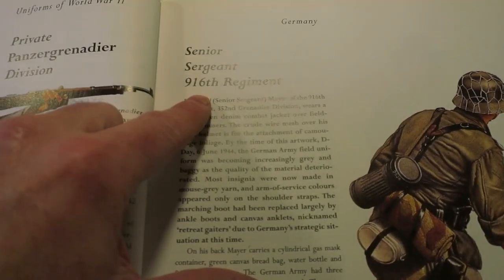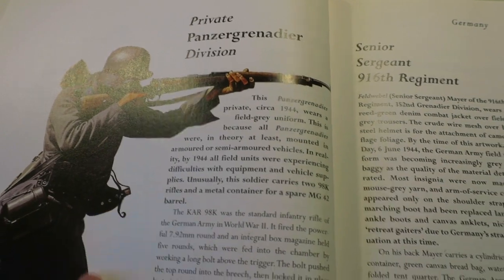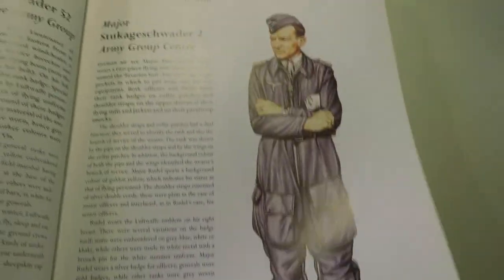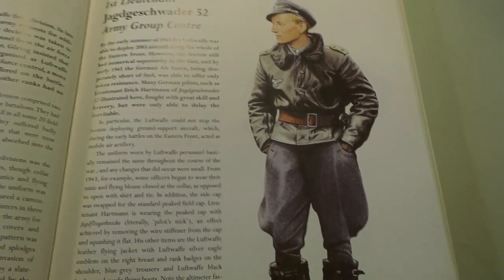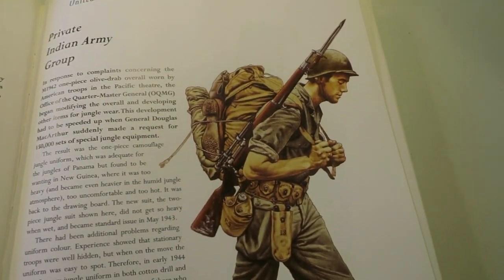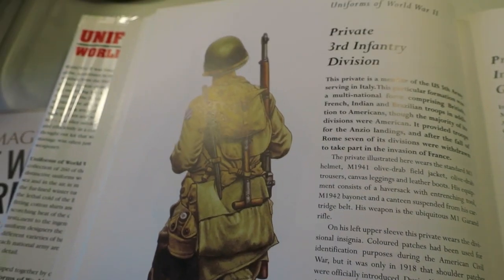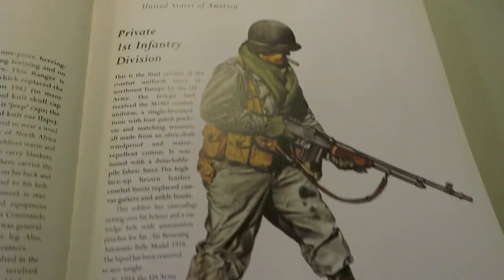So, for example, The Elite would have had an entire chapter on the 916th Regiment, or a private in the Panzergrenadier Division. That's a nice addition to my library. It has, as you can see, these nicely drawn illustrations. So we've got the Germans to begin with, then we go on to the Americans. We've got a tanker here. Got fighters here in the Pacific. This guy here is in Burma. Got a soldier here that would have fought at Anzio in Italy. So if you have an interest in uniforms, it's quite a nice companion book, I suppose, or if you want to build up a mannequin or something like that.